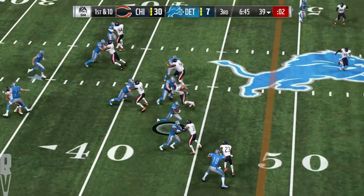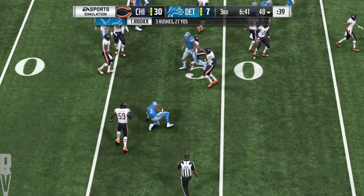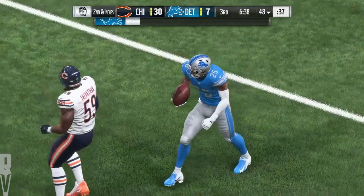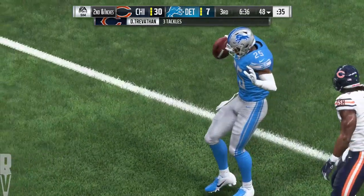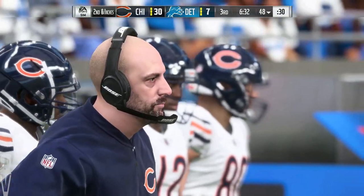They'll run it now out of the gun. And a nice little quick spin move before he's dropped. And a pretty good gain. That one good for 10 yards. And it'll be 2nd and very short. Now that was an excellent run.